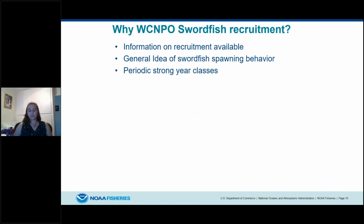So the key question here is, why are we focused on swordfish recruitment? There are many things that could be driving changes in population dynamics, but we have good information on swordfish recruitment. We have a good idea of where they're spawning. We have a good idea of when they're spawning. And we have evidence of periodic strong year classes in our length composition data. All of these lend credence to the idea that if there is some kind of environmental influence on recruitment that we could identify, then swordfish would be one we could identify it for.